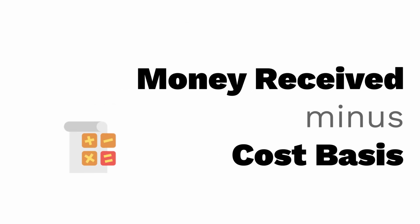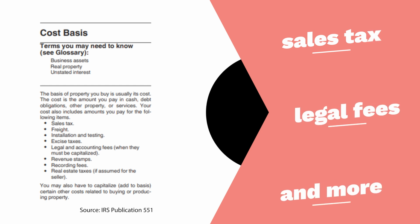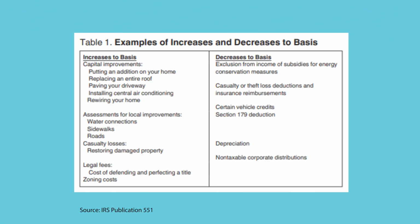Your capital gain, also known as your profit, would be the money that you receive for the home minus your cost basis in the home. Your cost basis is the cost that you paid for your home, plus things like sales tax, some legal fees, and more. You can also add to your cost basis certain major home improvement costs, like an addition to the home or replacing your roof. It's important to keep track of these types of expenses because increasing your cost basis will decrease your tax liability. And that's what we want, a lower tax liability.